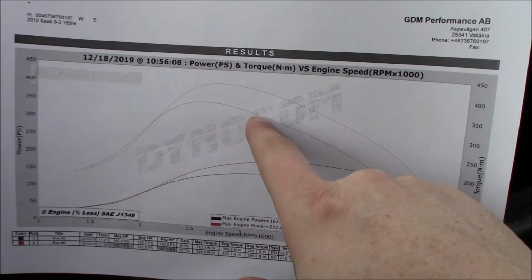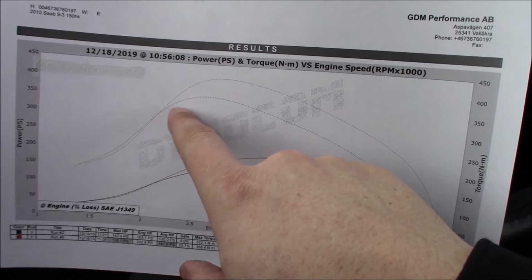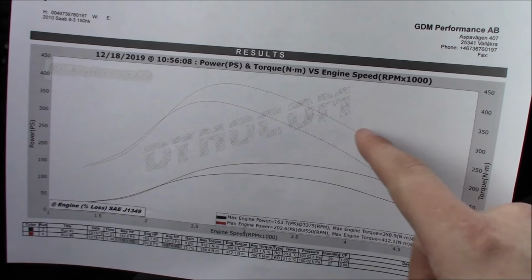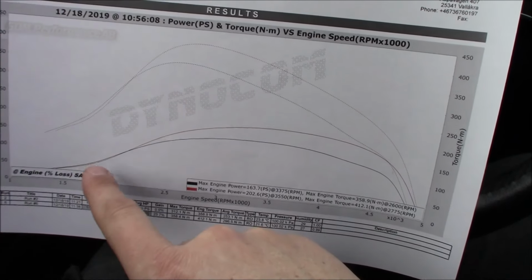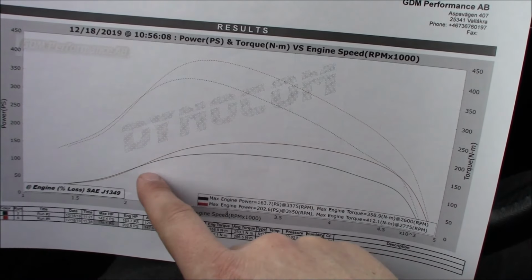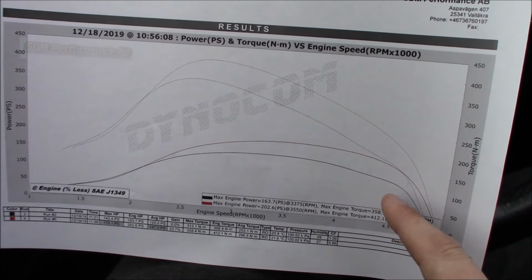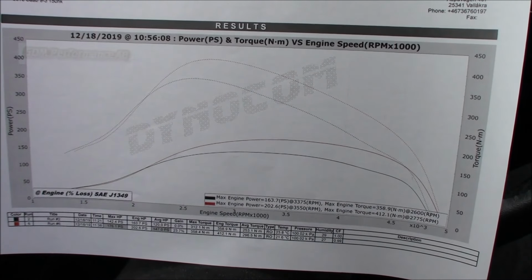The lower part here is the stock software for the torque, and the new software with torque. You can see it raises much higher, and then it keeps it a little bit better than the regular one. And for the power also, it increases and builds up and builds up. The stock one is like 2500 RPM, and then it's just losing power almost. So this keeps it for a longer run, so it's really good.